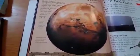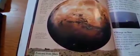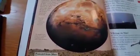Now this is very cool. I find this very interesting. Mars has a volcano that's 3 times higher than Mount Everest. And boys and girls, do you know that Mount Everest is the highest mountain in our world? So they have a volcano that's 3 times bigger than Mount Everest. How cool is that? And Mars has the largest dust storms in the solar system. How cool is that?